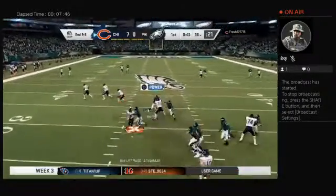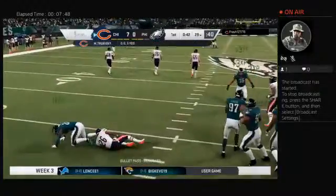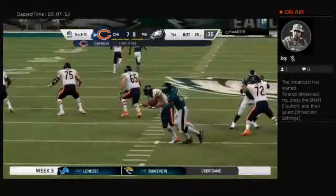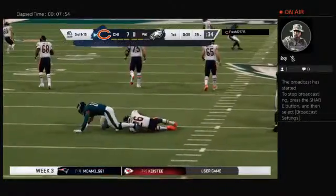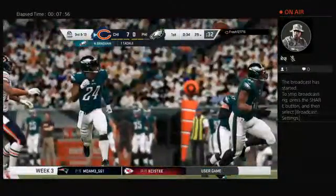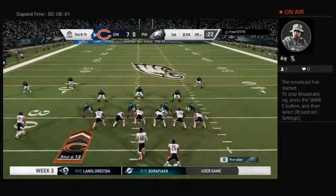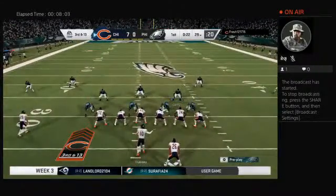Now Trubisky. They'll set up the screen to Barkley. And he went nowhere. He'll lose yardage back to the 29. They'll wind up losing 7 yards on the play. And that'll make it 3rd and 13. What's tight? Tight end's right.